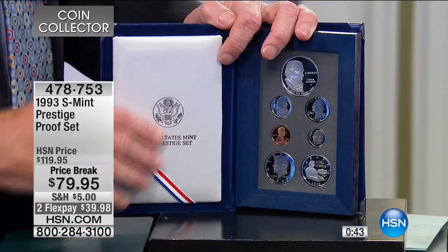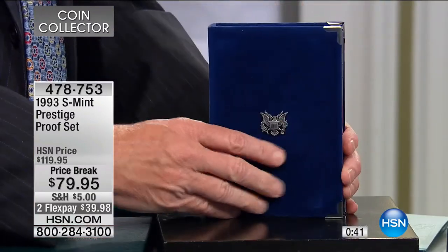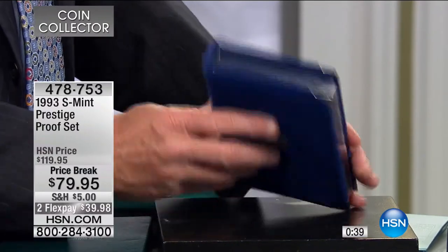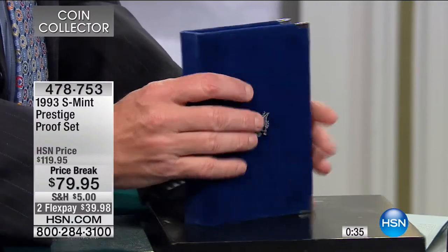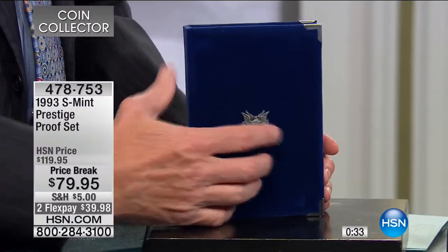1993 prestige set, and original government packaging. And this is really cool packaging. I love this packaging. They make it look like a book. It's like a velvet book. You got this little pewter mint seal here.